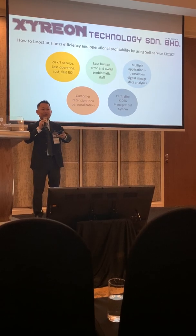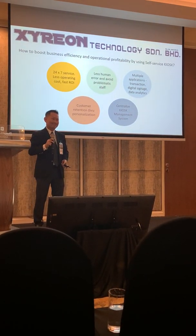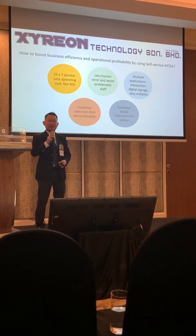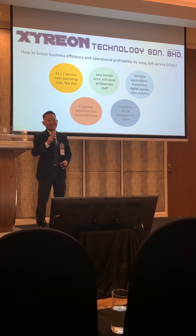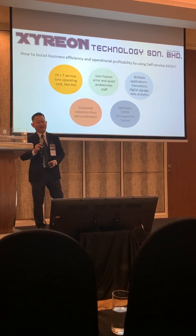So you have three different crowds, but if you don't have data to analyze, you don't know what to sell at what time. But with this data analytics collected from the kiosk itself, it will indirectly help you boost your business, control your inventory, and suggest what to sell at what time. This is the third point.